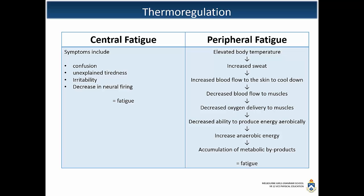When we look at thermoregulatory fatigue, we can divide it into 2. VCAA have tended to focus on peripheral fatigue. Peripheral fatigue, remember, is inside the muscle. Central fatigue is at the brain level. So what happens when our body moves outside that temperature range, we get issues. And we get issues with the brain and with the firing of neurons. One of the reasons is that when our neurons fire and we contract our muscles, we produce heat. We want to decrease our heat production if our body temperature is too high, so we get a decrease in the brain sending messages to the muscle.